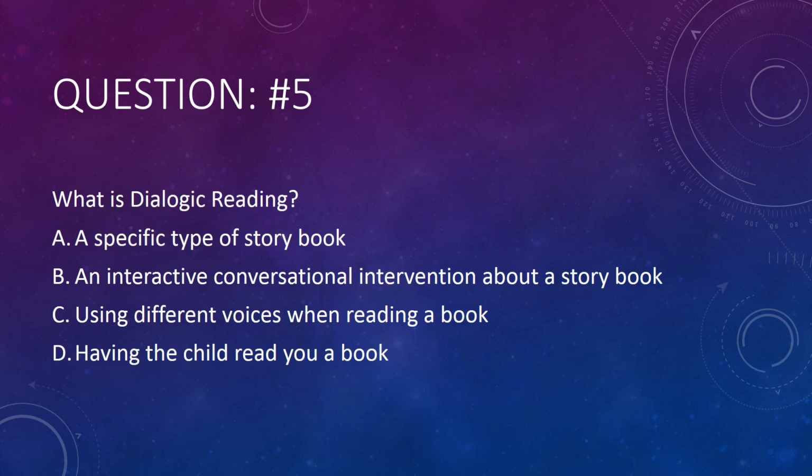What is dialogic reading? A. A specific type of storybook. B. An interactive conversational intervention about a book. C. Using different voices when reading from a book. D. Having the child read the book to you.